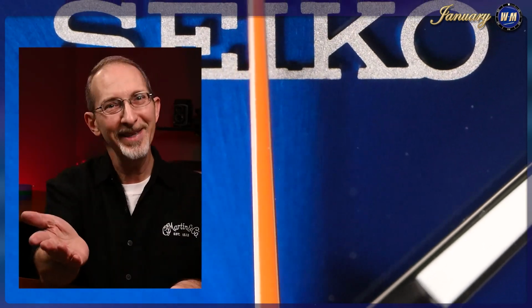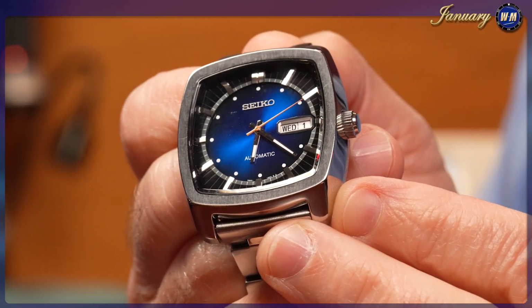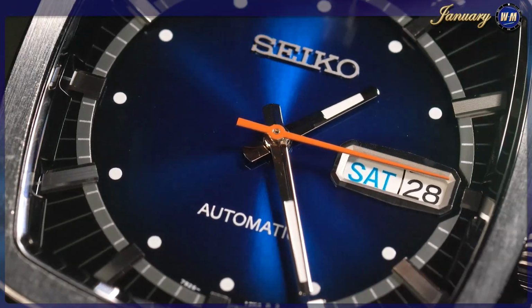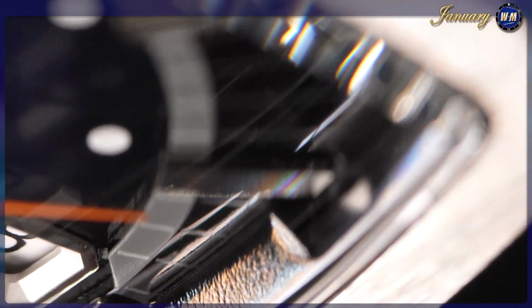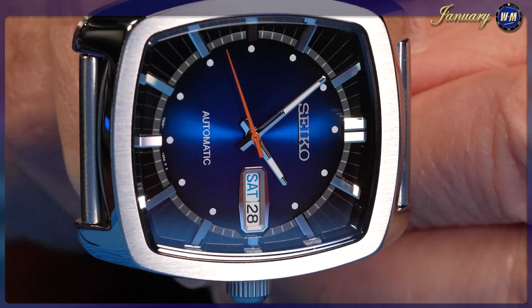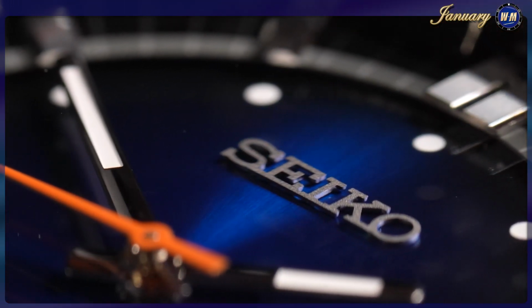Can you get a good mechanical watch for less than $150? I'll bet this Seiko will make you say yes. Now, I'm not a watch review channel, but I love photography. In 2023, I've continually tried to up my video production skills. This Seiko Recraft 70s-inspired wristwatch has some beautiful design elements that were just begging to be captured on film. Well, actually on media cards, but you get what I'm saying.